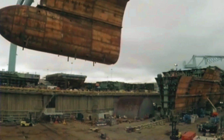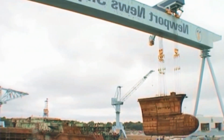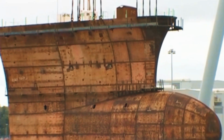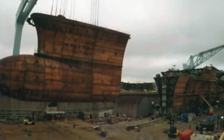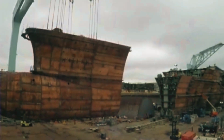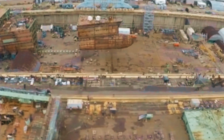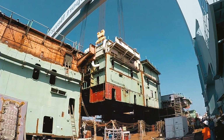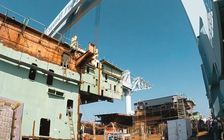Unlike most ships, which are assembled in sections, carriers are constructed from the keel up as a single continuous structure. Every pipe, every cable, every room is meticulously planned and installed as the ship rests on giant concrete supports known as keel blocks. These keel blocks are engineering masterpieces themselves. Crafted from reinforced concrete with wooden tops to cradle the steel hull, they bear the colossal weight of the ship throughout its construction.